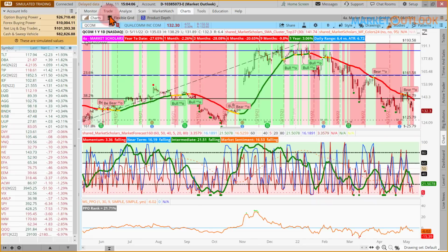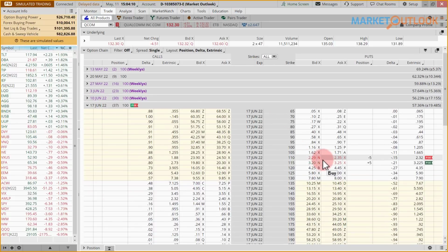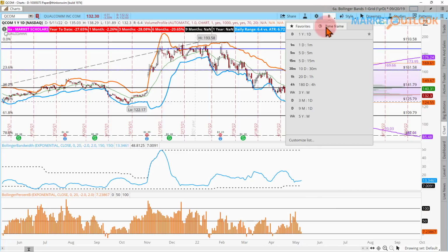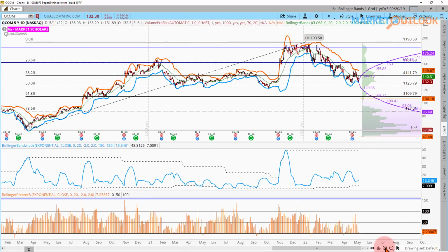So what I decided to do here on this stock was say, okay, well, let's go out to June and let's be pretty aggressive and sell the 110 by the 115. If you take a look at that chart again, one standard deviation is down to 108. That's one standard deviation. And keep in mind that if we do get down into this area, there's no volume here.